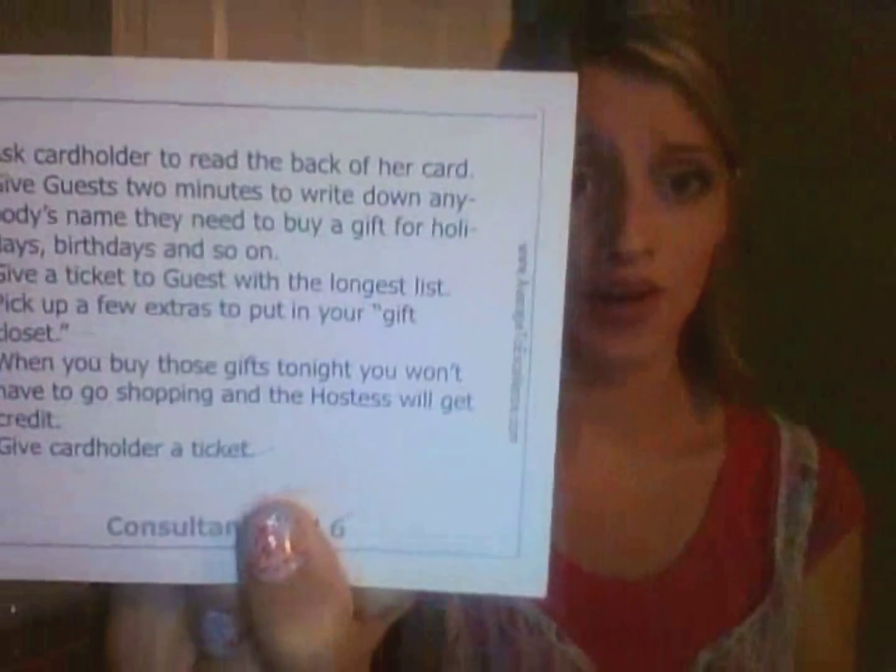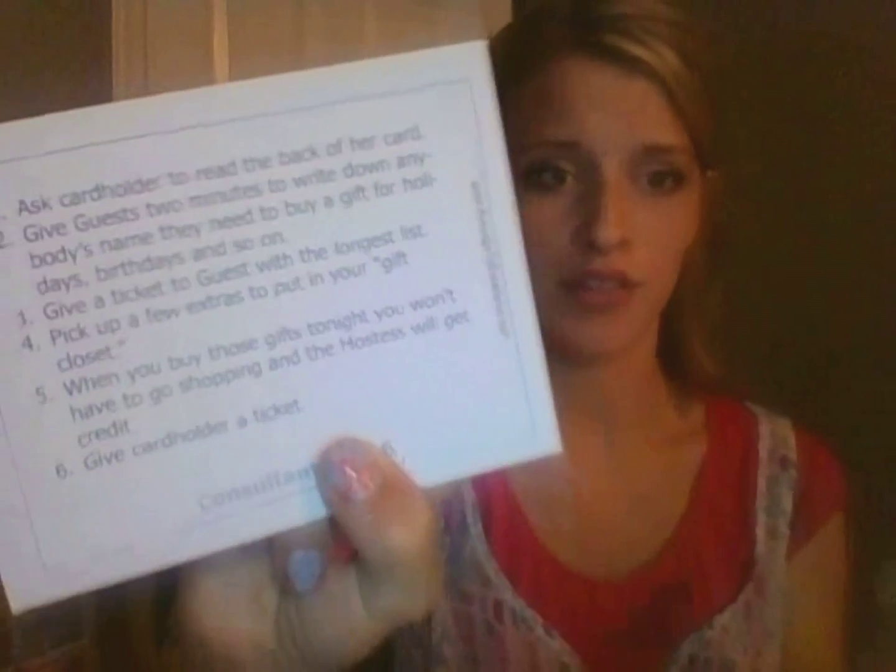So that's card number 5. The next one is Gifts to Go. They read the front of the card, Gifts to Go, and then it literally says, ask the card holder to read the back of their card.